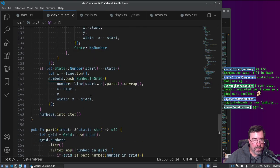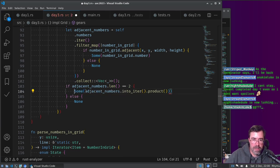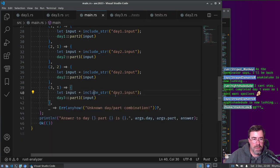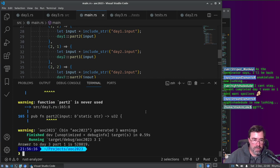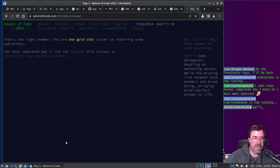It succeeded. So I'm going to remove the DBG because it's just going to make the output really crazy. And then run it again. Okay, so then in the main, turn the 1 into a 2 for this one. And then run, close that one, run part 2. We got this huge number. Copy. Paste, submit. Yes, we did it.